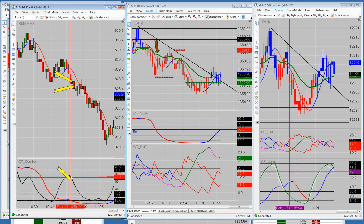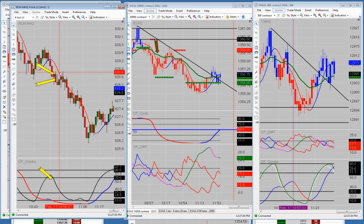This line right here turned down, and we closed below the MA1. That was the entry right there. And you can see it dropped from my entry. I think I was in here at, what was I in at?